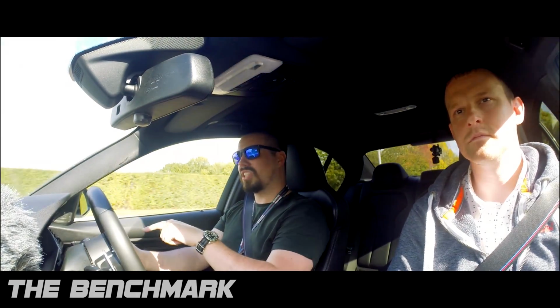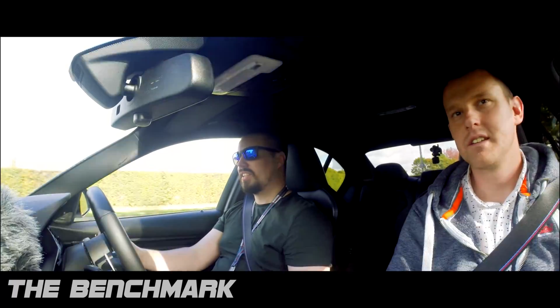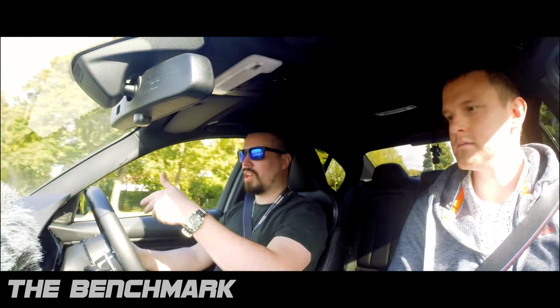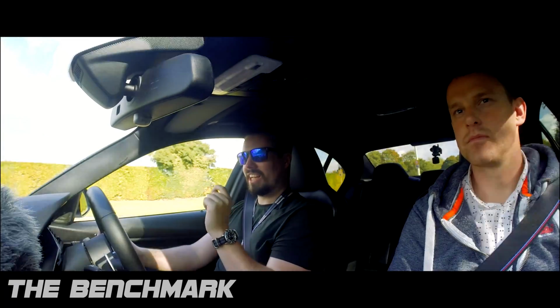I like the way it holds onto the gear for you, just in case you want to give it another prod. Yeah. That's the advantage of having Sports Plus mode. Oh, so what is it now? Yeah. That's nice, because most of the time it'll change up and you're like, oh bugger, I wanted another bit more of a blip out. A little bit more. Oh, there's a gap, and then it holds on to that extra little second that gives you that chance.